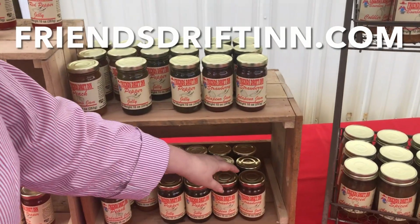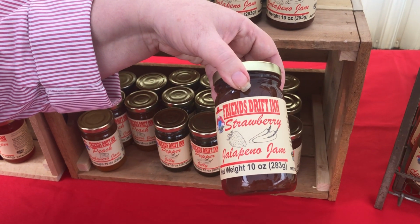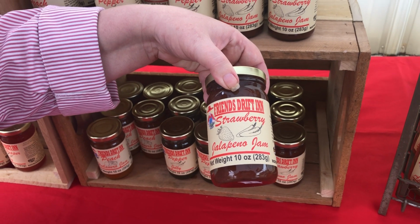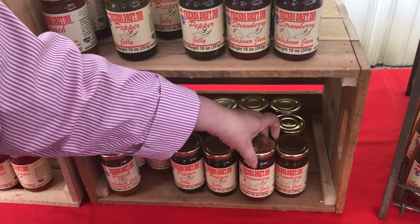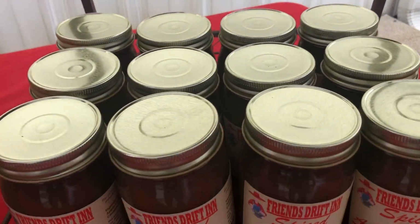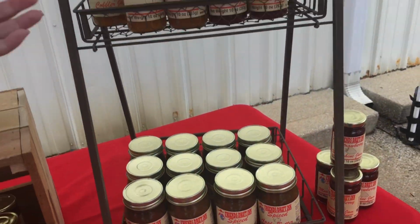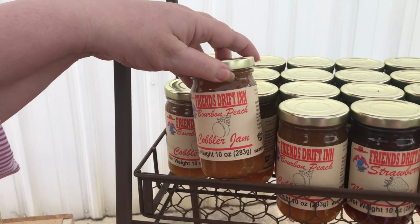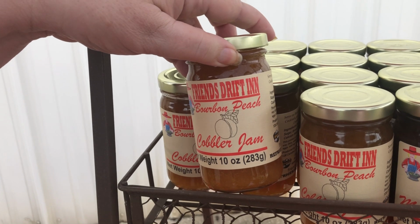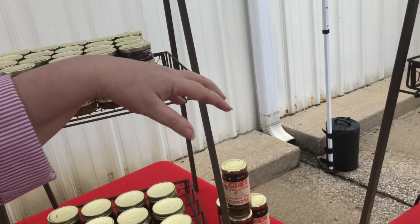We have a strawberry jalapeno. Y'all can check on our website. We do a mean strawberry margarita with this that is just to beat the day. I mean, really good. We do our apple butter, which is really more traditional in fall, but we sell it all year long. We have a bourbon peach cobbler jam, which we featured last week on our grilled peaches that Charlie did on the grilling show. We also have salted watermelon.